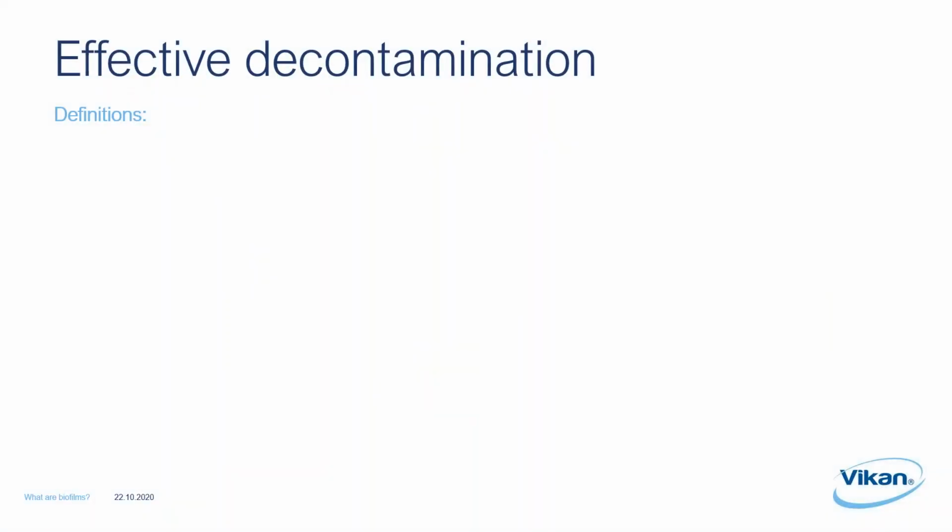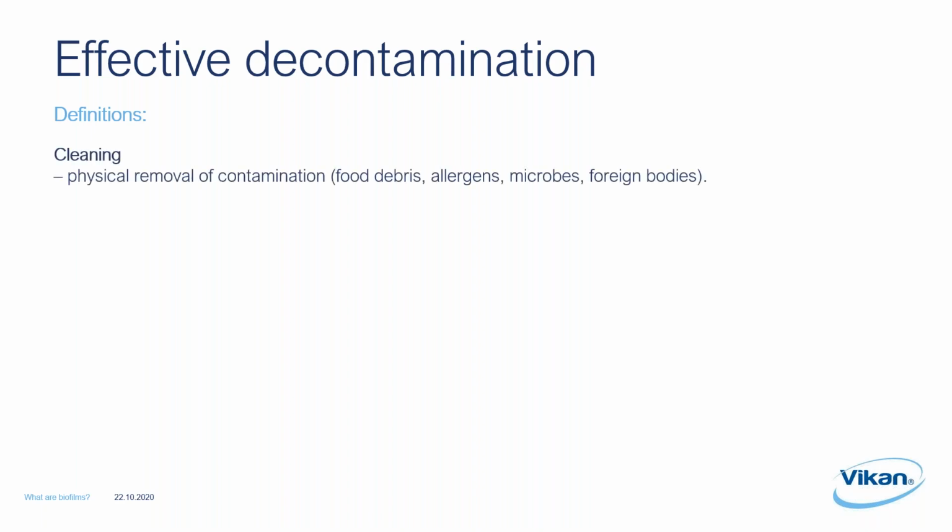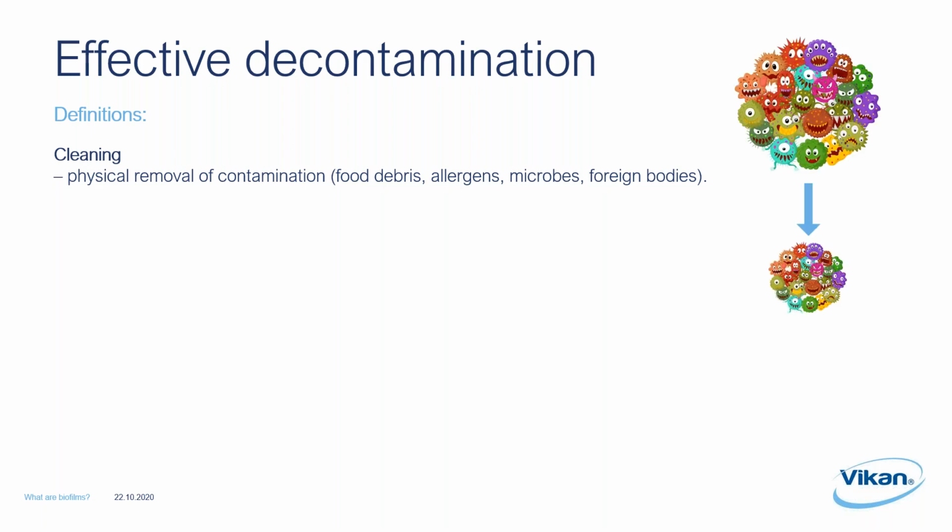So we'll start with effective decontamination, and I just wanted to run through a few definitions, as I'm aware that I may have an international audience, and the definitions sometimes vary, particularly between the US and Europe. So for a European audience, and for me in Great Britain, cleaning is the physical removal of contamination, whether that be microbes or other food safety hazards. And cleaning removes the majority of the contamination, especially in terms of microbes.